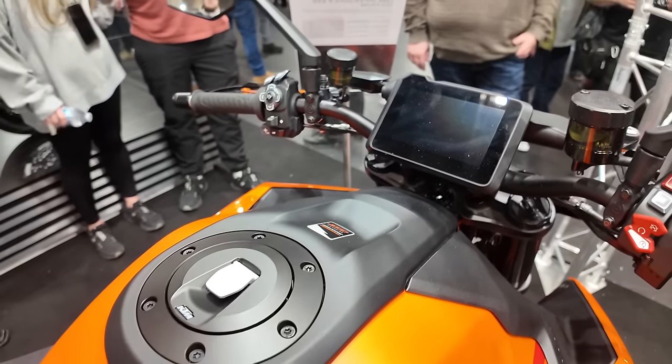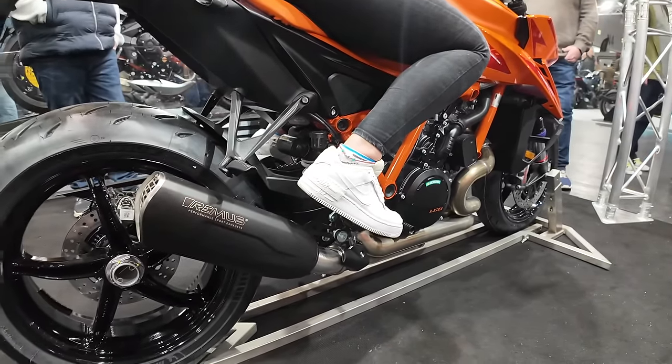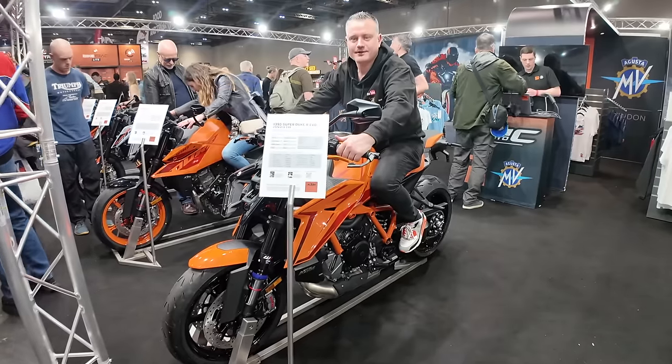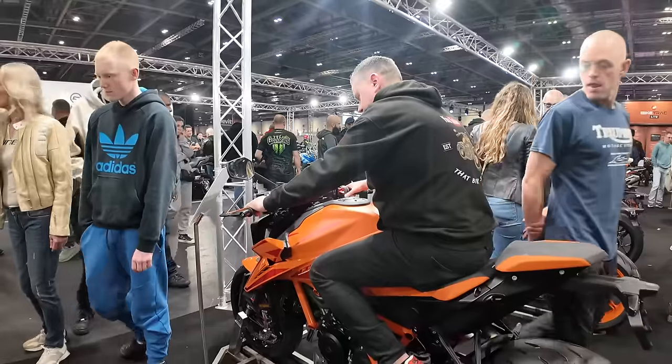£19,599. This bike is an absolute animal. 185 brake horsepower, 145 newton meters of torque. You're gonna have some fun on this bike. That's if you can handle it.